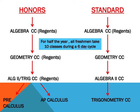So a student may pass Algebra Regents freshman year. They may go on to geometry and pass that Regents, but should they show that they really don't have the stick-to-itness or the ability or drive to continue, they may be placed back over on the standard track in Algebra 2. So they have to prove themselves.